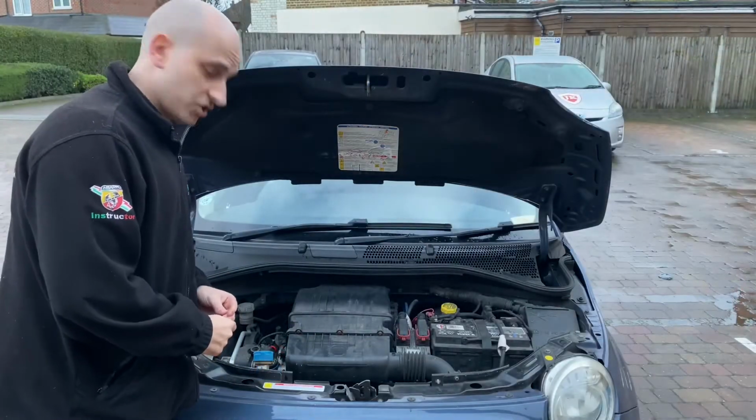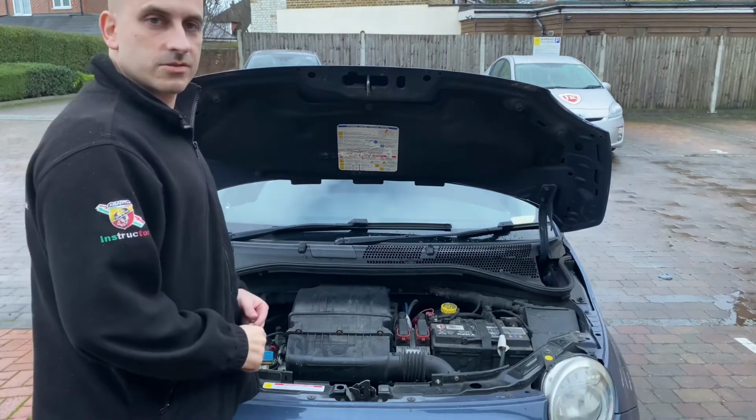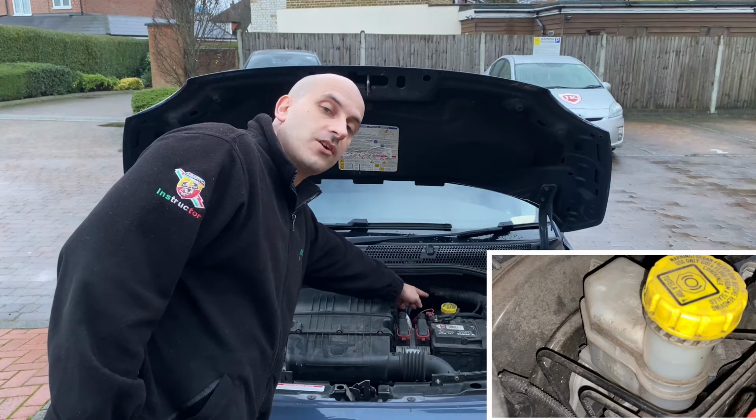So to check your engine coolant, it's this one here, and it should be between the min and max marks, which are down the back here. To check your brake fluid level, it's the yellow one over here, and that should be between the min and max marks on the side.